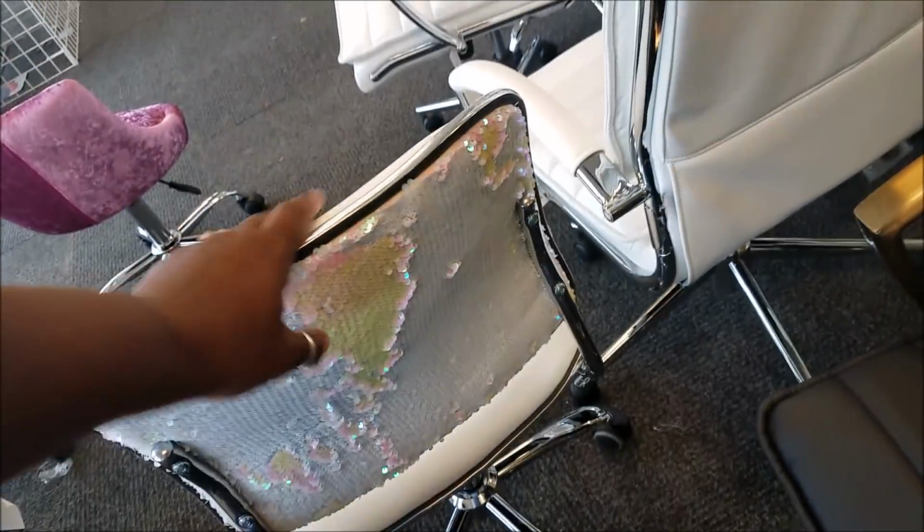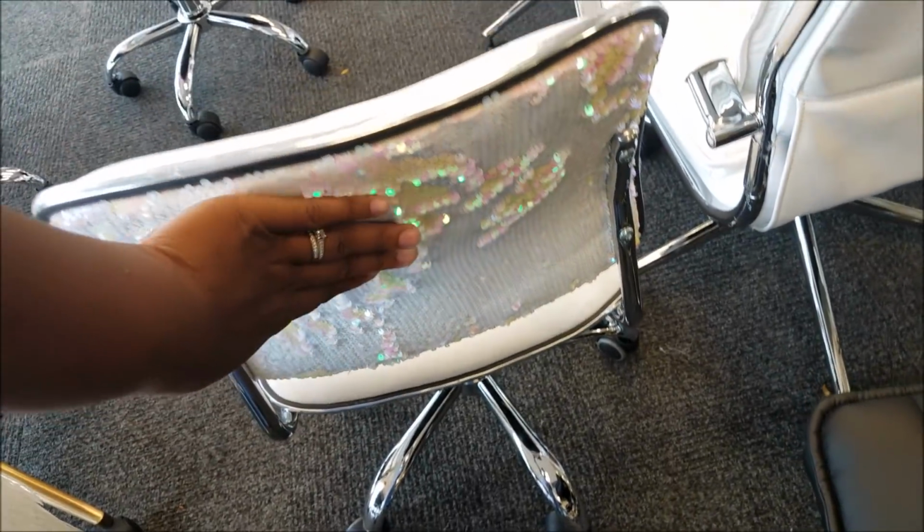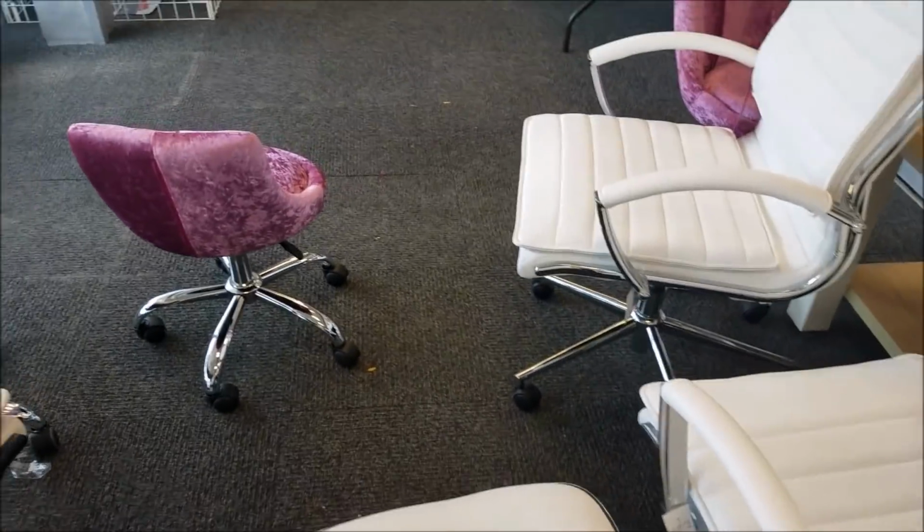In Home Goods looking at chairs. That one's actually really comfy. How much is that one? I'm just not trying to pay an arm and a leg for a chair. And I don't feel this back part. I ain't feeling that too much, so let's keep looking.